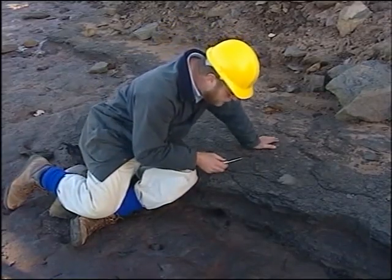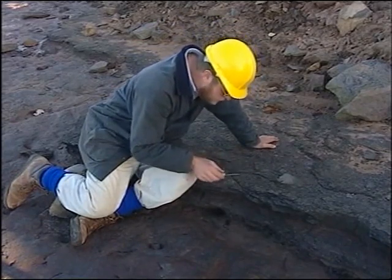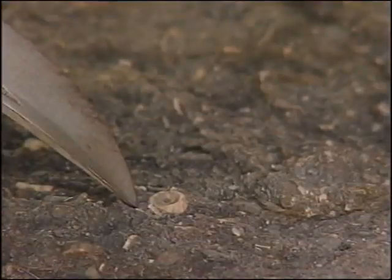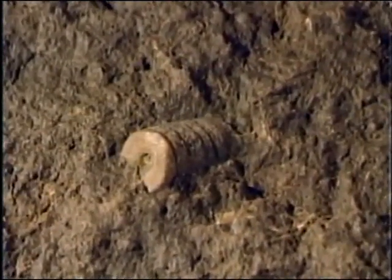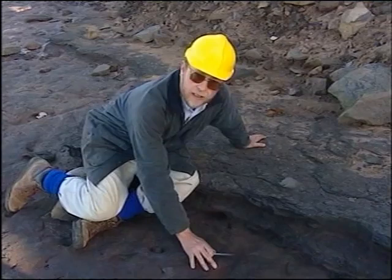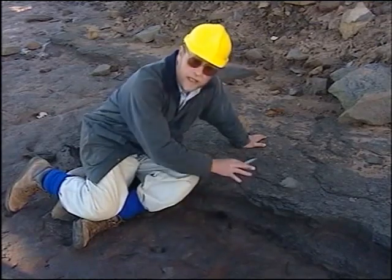In fact, almost all of them are the broken up fragments of crinoids, which must have been washed in from somewhere. So the marine influence is back. What was previously a land area has now been flooded by the sea.